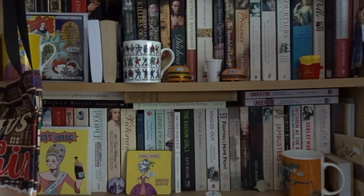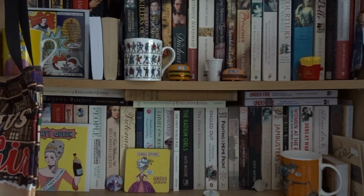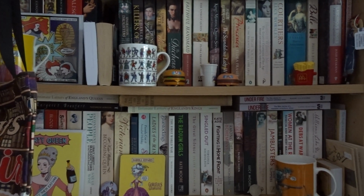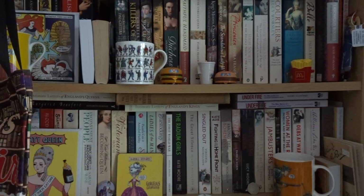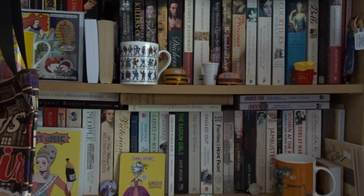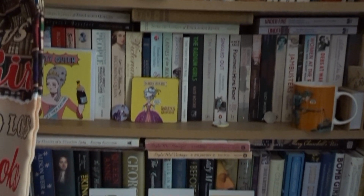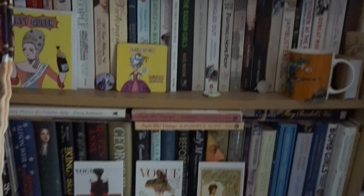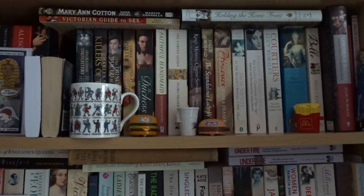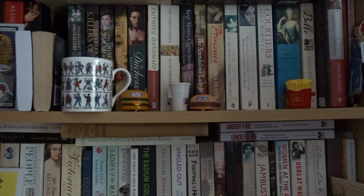Okay, now on to non-fiction getting rid of. My tripod won't come up this far, so I'm just going to have to hold it. Apologies for shaky camera-ness. So let's see if I can get rid of 7 non-fiction from these shelves. That should be easy enough. Okay, I think what I'll do is pull them off and then I'll say why.